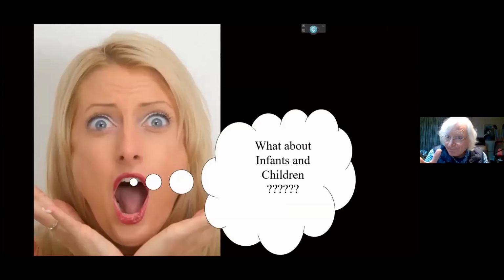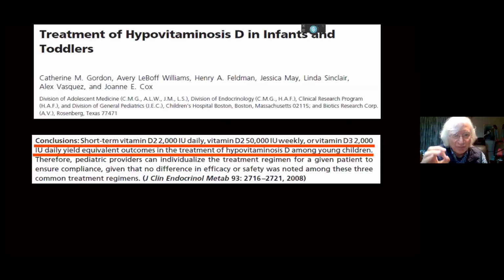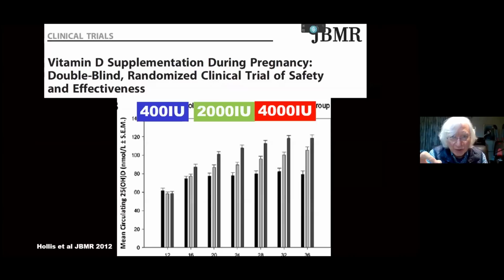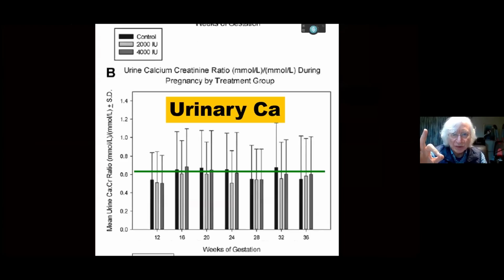What about children, right? A study was done by Catherine Gordon and showed you could give children 50,000 units once a week for 6 weeks to correct their D deficiency, and 2,000 units a day. Pregnant women, the same thing, up to 4,000 units a day. Hollis and Wagner showed no toxicity in serum calcium or urinary calcium.